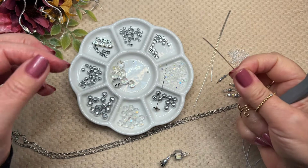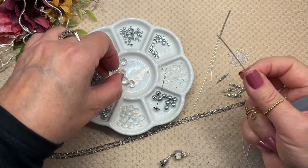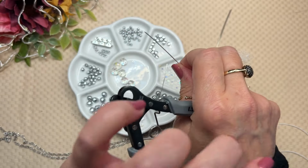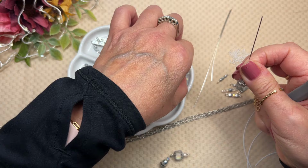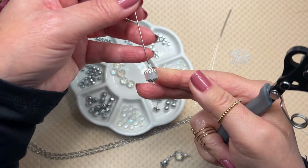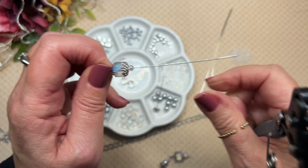I just keep it in my hand, and for me, it really works without stressing my hand. I have a problem with arthritis, so this tool just really keeps me from having pain here. So here is this little component. That is literally all I did because that cathedral bead just, oh my goodness.